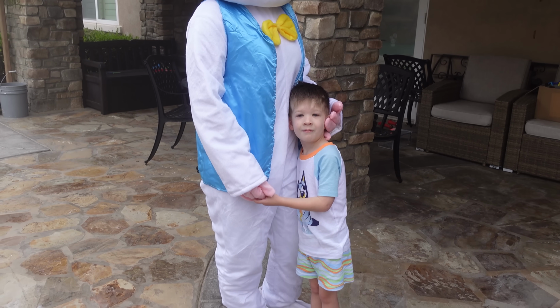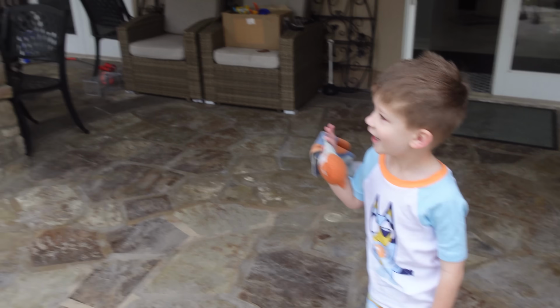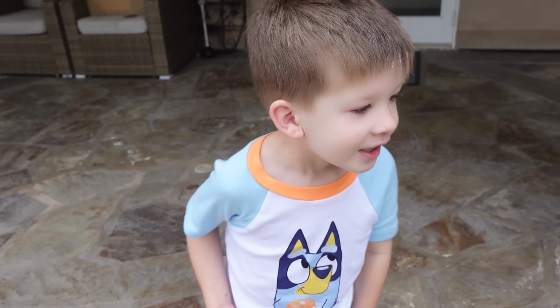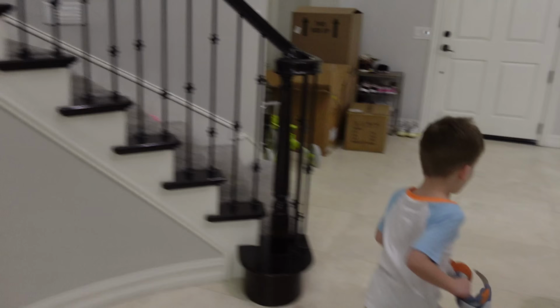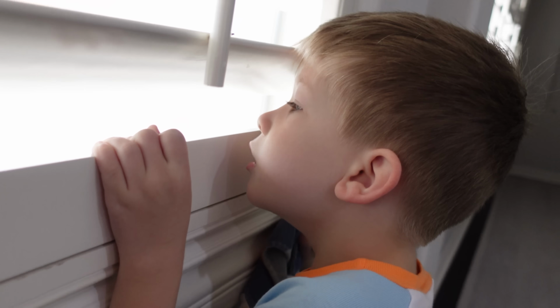Should we go inside and get the girls and show them the Easter bunny? Okay, we'll be back, bunny. Come on, let's go get them. Bye. Okay, let's go get sisters. We'll be back, Easter Bunny. Guys, all right, let's go get Trinity. Come on. Hurry, go find Sissy. Hurry, the bunny's right here. All right, we gotta go. Easter Bunny's still out there. The Easter Bunny's still out there? Yeah. Okay, let's go get him.